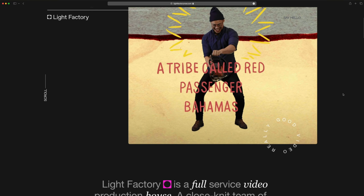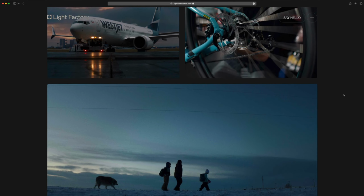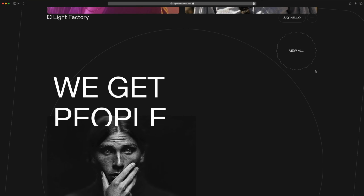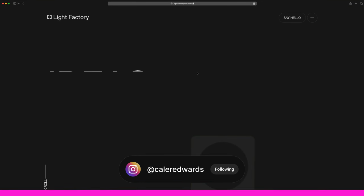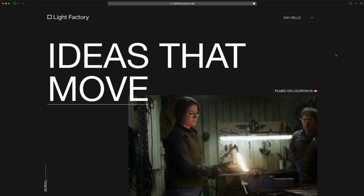Next up is Light Factory. Their website is lightfactorynow.com. This is a creative-driven production house. As the site loads in here with the preloader, you can take a look at the color scheme for their branding, which I really like.